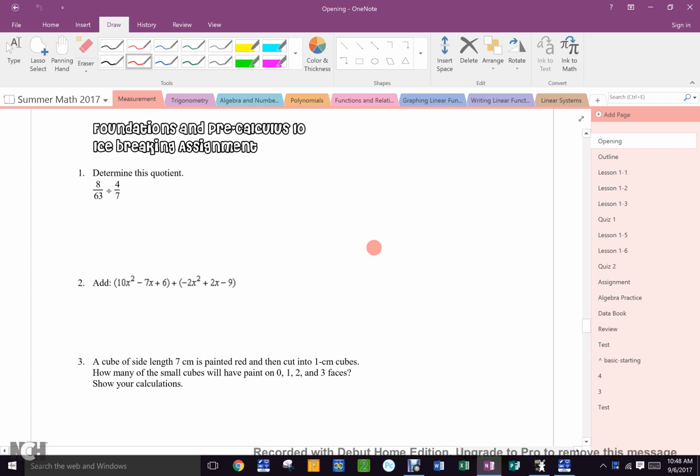Yeah, all right. So, determine this quotient. That means I got to divide that. So all of you should remember from about grade 5 that that is 8 over 63 times 7 over 4, because you flip the second fraction and change it to multiply.